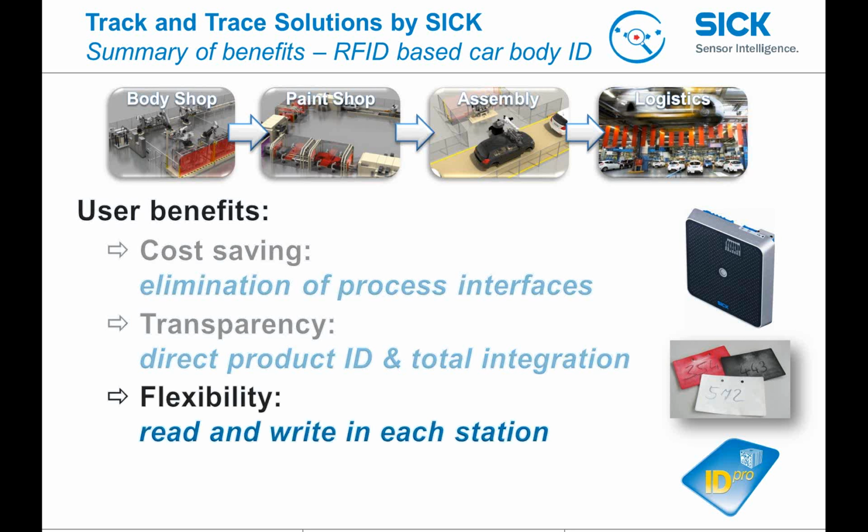Flexibility. With this technology, you're able to read and also to write information to the transponders in each station. So it's possible to flexibly change information, and also to add information, such as safety data or data relevant for the processes, and pass this along with the product to the following stations. These functions are optional. It can also be used very safely and cheat-proof as just a serial number where only reading is possible in the process. This is based on the customer's or the user's process.